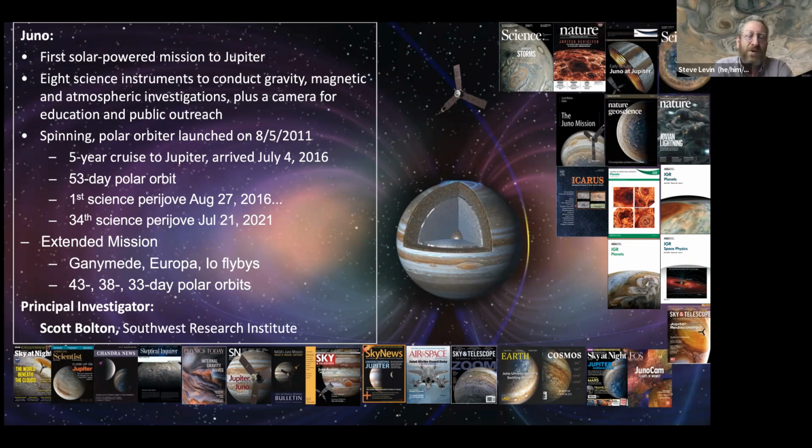It's a spinner. It's orbiting Jupiter pole to pole, and we'll talk about that a little bit. And there's some other statistics here that you guys can read on your own. I won't read them all out loud. And I'll point out, though, I always like to mention this, that Juno is a principal investigator mission.